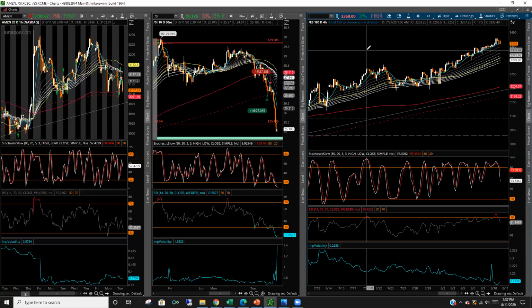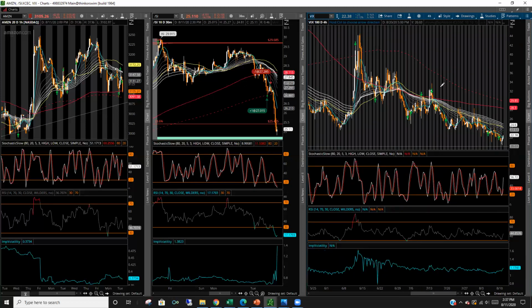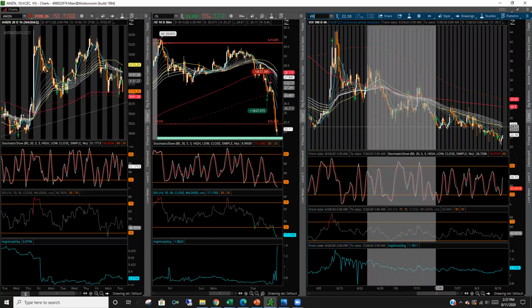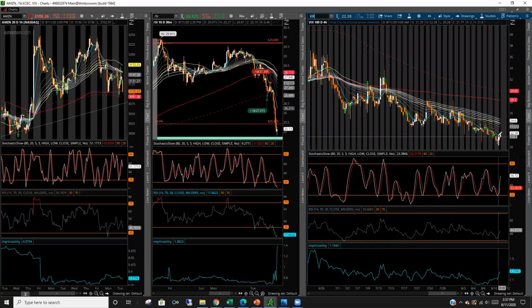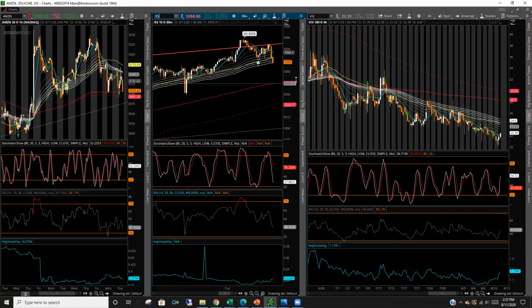Now, if you want to play the opposite side of being aggressive on like Amazon and tech and some of our long names, I mean, we're still long S&Ps. Just because we're short the Russell doesn't mean we're not long. I bought more S&Ps this morning, calls, and this 33.55 level is interesting.